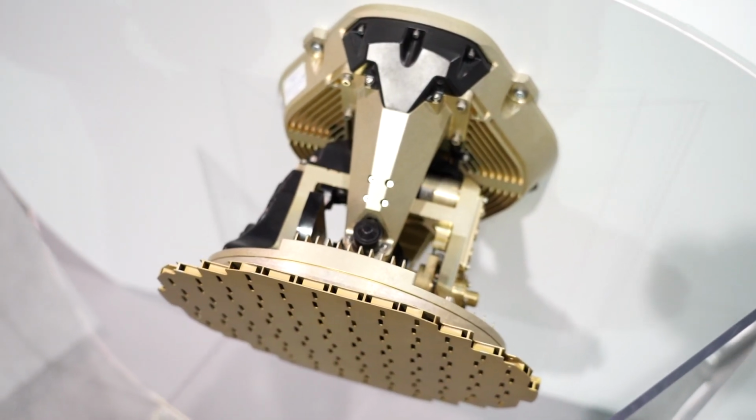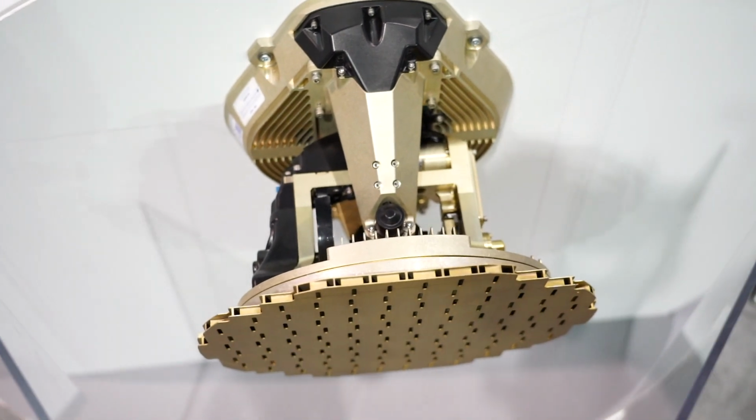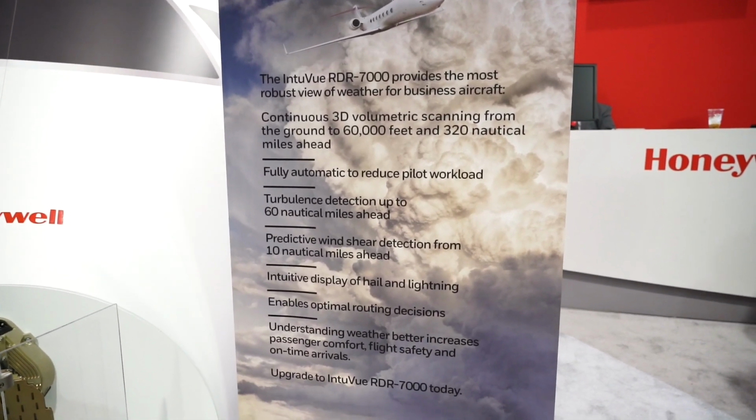Meanwhile, Honeywell has unveiled a new version of its InterView weather radar. The RDR-7000 will now be available to replace older radars on business aircraft already in service that can take a 12-inch antenna. According to Honeywell, InterView is the only radar that gives pilots a full-up vertical view, scanning the entire volume of air from 0 to 60,000 feet. Its 3D volumetric scanning analyzes storm clouds with 17 different views, and it can also detect hazardous weather such as hail and lightning.